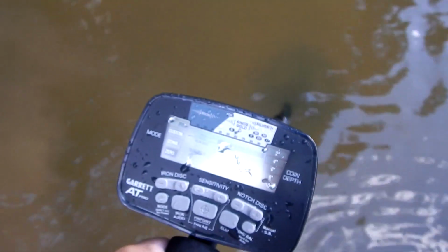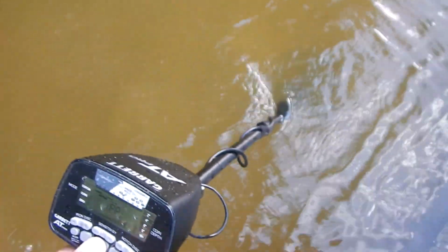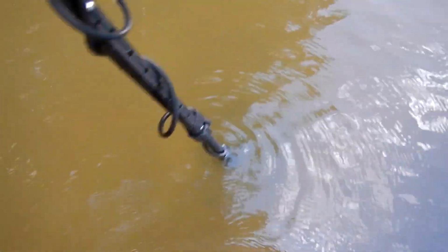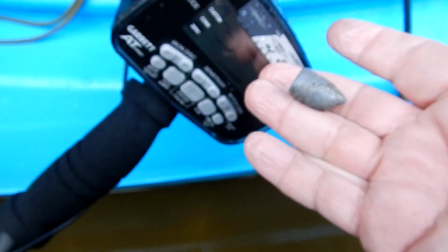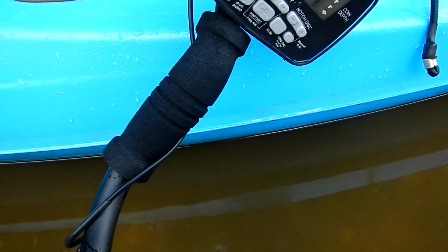We got another here. That ought to be about where it is. Made a lot of gravel to go through. Well, that took a lot longer than I thought it would, but nice. Shot 69. Had some trouble finding that thing.